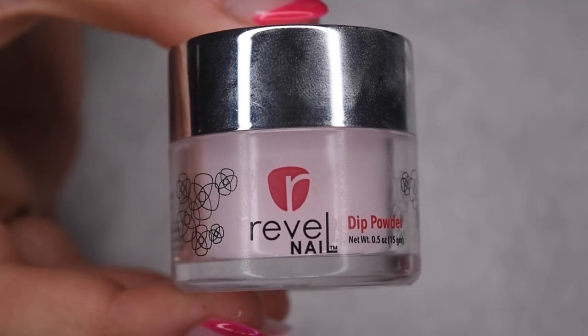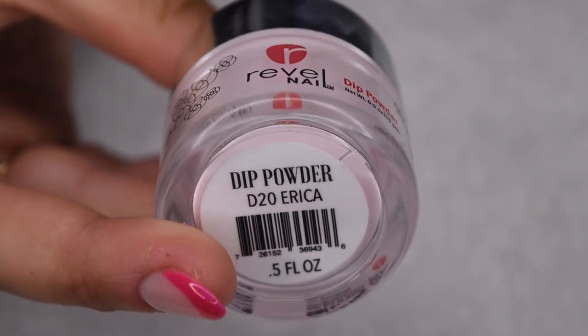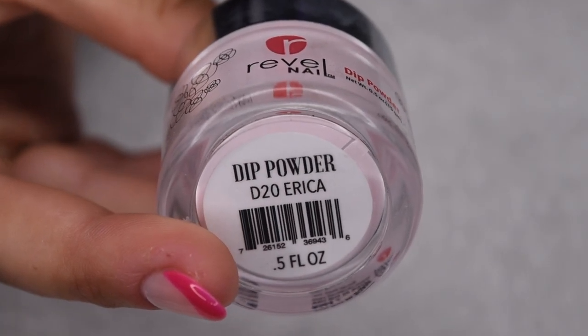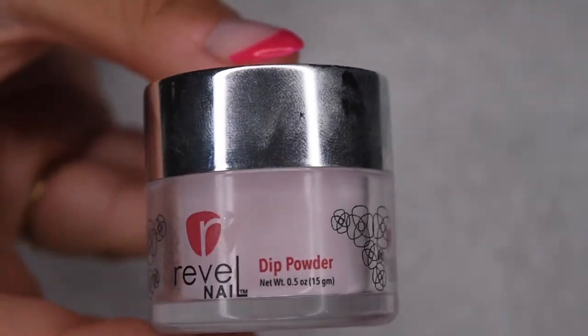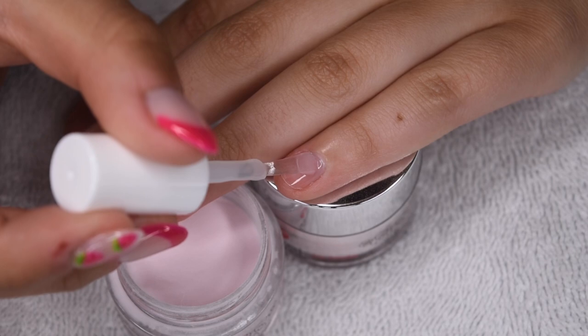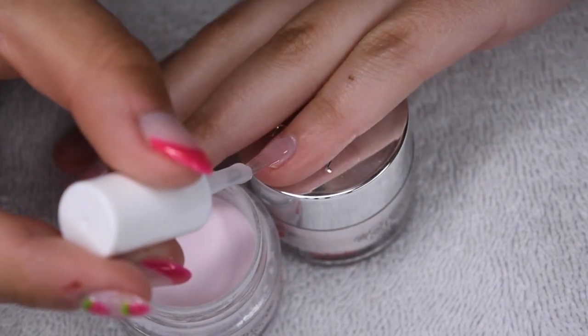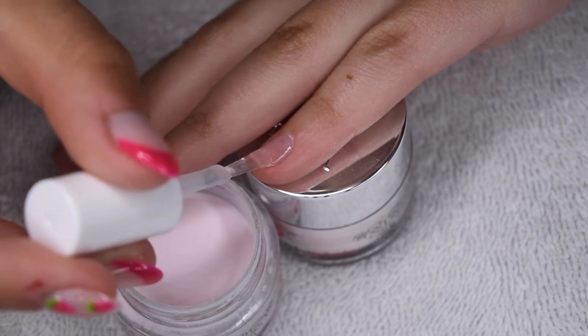And the AI suggested I use Revel dip powder, and this is that really light pink color that was suggested. This one is called Erica. And I'm going to be doing two coats of this over all of my nails just to get a really nice even base color. This one is a little bit sheer, so it's not going to be fully opaque, but it gives the nail a really nice coverage and evens out that tone.